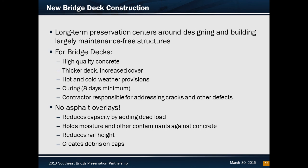build in an incentive for the contractors to want to do it right in the first place, because the last thing we want is a brand new deck, and I know the feds hate brand new bridge decks with cracks on it. So this is something that we're hoping will be real effective.